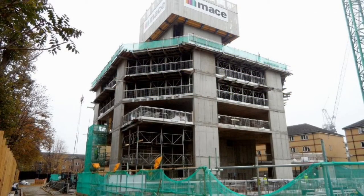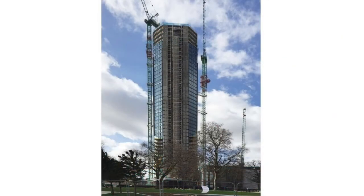So this is the frame going up. So you can see the eight walls around the perimeter. The column was jump formed, as Don was saying, and there it is, almost reaching the top. Now, because all of these walls are the same all the way up, we literally only change the reinforcement. So the outer ones are 275 thick by 3 meters, all the way up, all the same. And then the middle ones are 300 mil thick, again, 3 meters, and they're the same all the way up. All we did was to reduce the reinforcement as we went up.